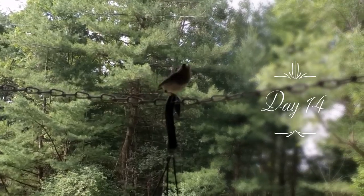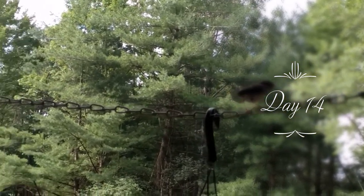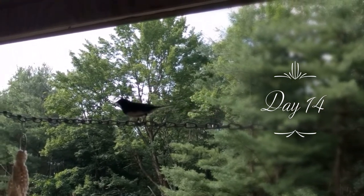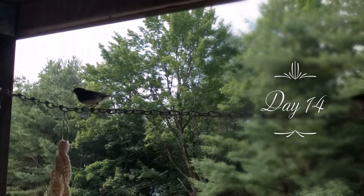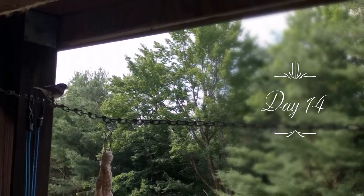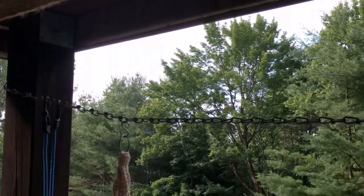So the Junco mama just came back, and the Junco papa just came back. And they're trying to figure out where their baby birds went. And I think maybe I know where they went, but I don't know where they went. Only God knows where their babies went to.